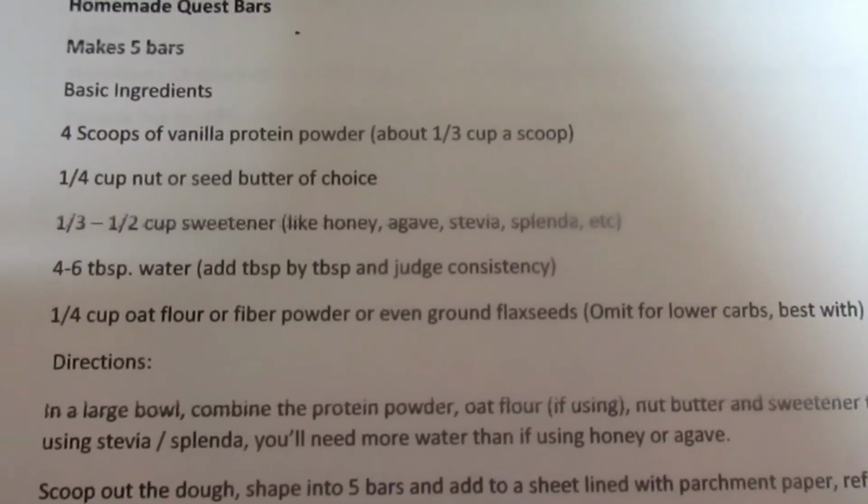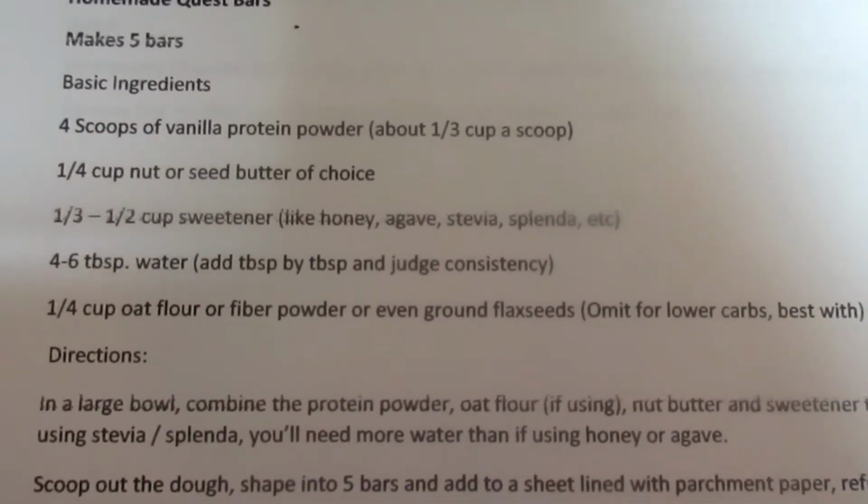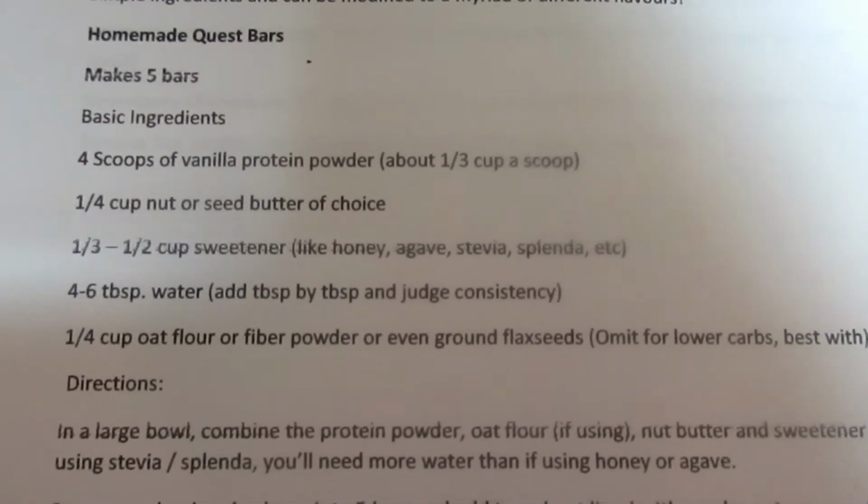I've never made this recipe before. I printed it out eons ago and I never tried it. So let's see how it turns out.